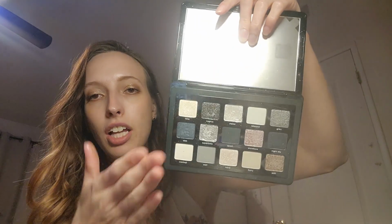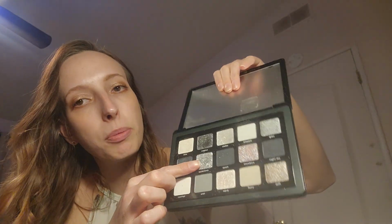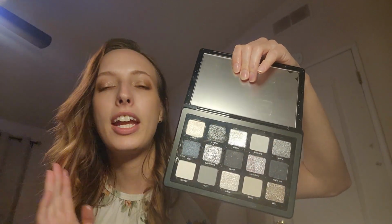And then my last palette that I have is the Natasha Denona Xenon palette, and I picked this because it's got your blacks, your grays, but then you get some lovely pops of sparkle in here. And I think of date night, I think of holiday party, I think smoky, all of it. Again, another one of my favorites for this time of the year.